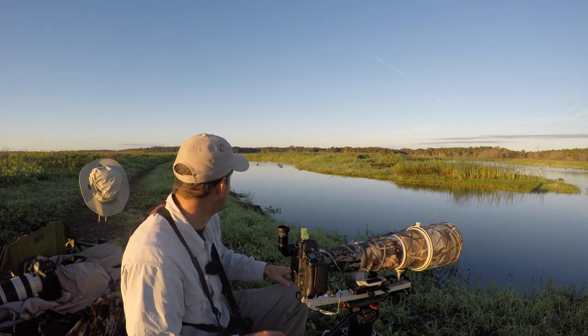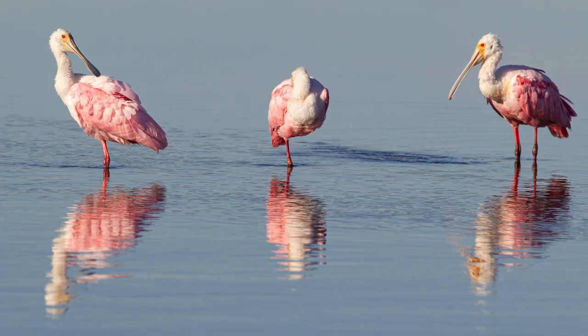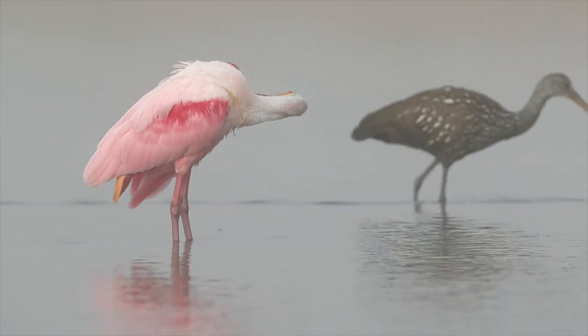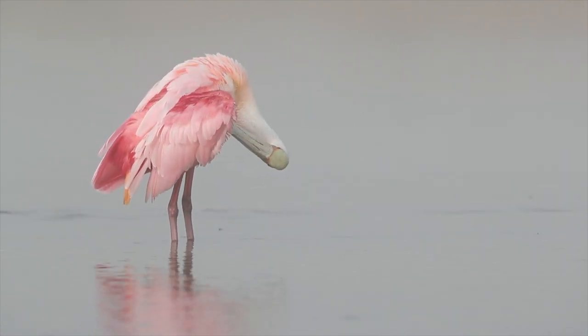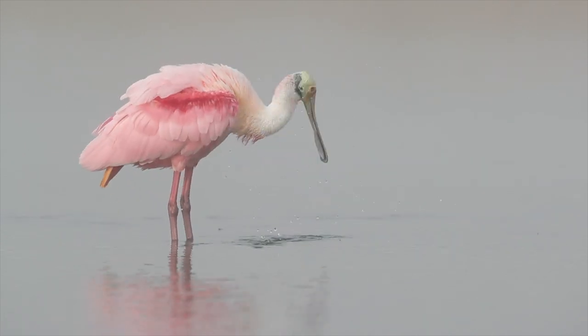In terms of some of the other species, you know, any of these wading birds, when I find one that's in an area, I like to just zone in on one particular bird and kind of work that bird. I find that to be most productive. If I find a bird that's preening, I will quite often kind of just forget everything else and try to lock in on a preening bird, because some of those preening shots, when you have this nice, smooth water early in the morning, I think make for a very good photograph.